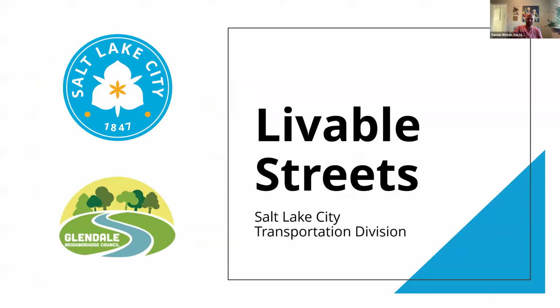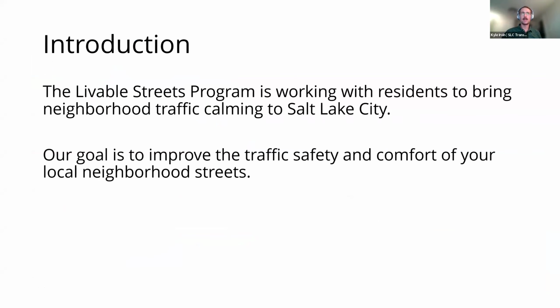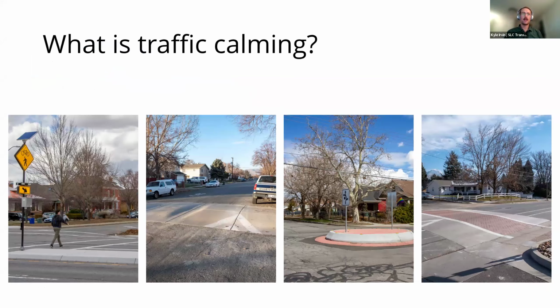Great. Hi, everyone. I'm Kyle Irvin with the Salt Lake City Transportation Division, here to talk to you about Livable Streets. It is a neighborhood traffic calming program that we're starting to implement citywide, and our goal is to improve the traffic safety and comfort of your local neighborhood streets. What is traffic calming? Traffic calming encompasses a wide variety of tools in our toolkit. It can be anything from raised crosswalks and speed bumps to traffic circles, upgraded crosswalks, that kind of stuff.